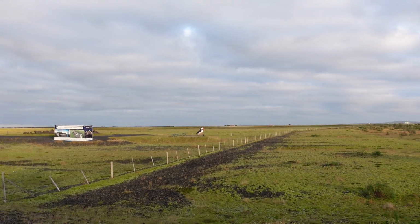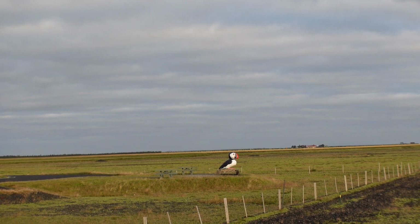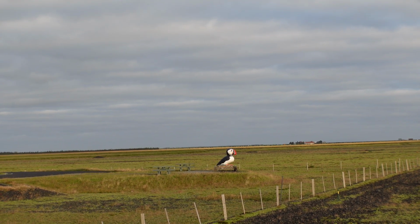This is what Mario wants to see. Puffins! That's the whole reason why we're going to the Westman Islands, to go see some puffins.